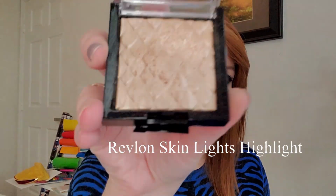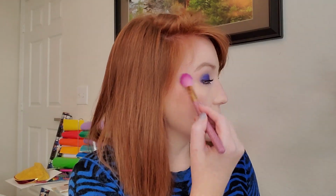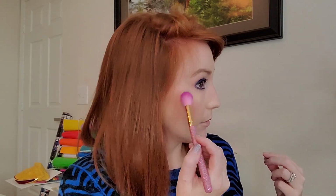Because I'm feeling a little extra, I'm going to take a blinding highlight. I'm going to take the Revlon Skin Lights. This is on like every YouTuber's favorites right now. So I'm just going to take a tiny little brush and pop it right under my brow. So I just did it right under my brow and right in my inner corner. And then I'm going to take a little bit on the cheeks and the bridge of the nose here. You don't need much. Shade blinding. Gonna set my face here.